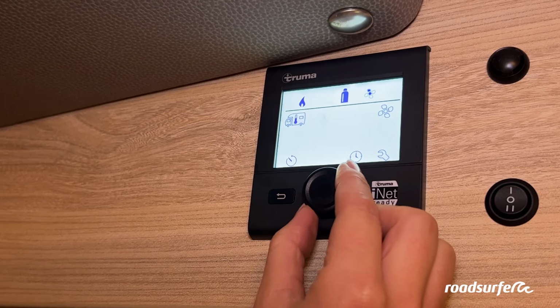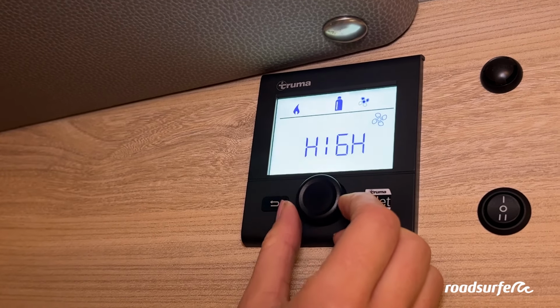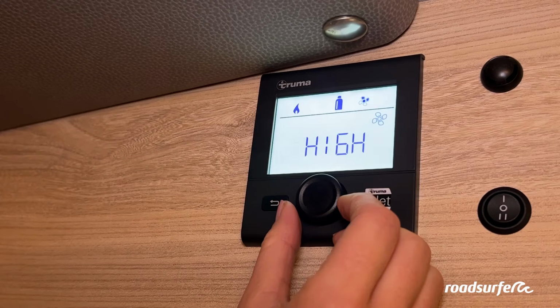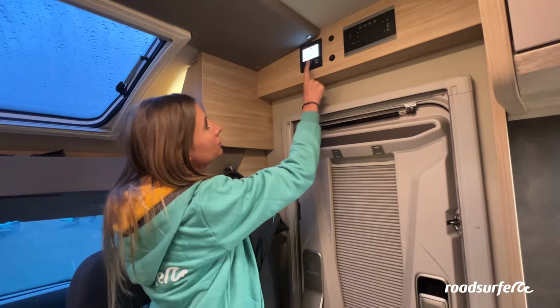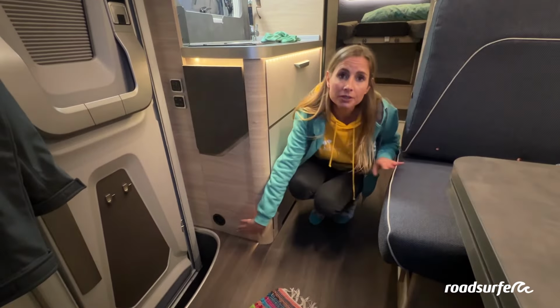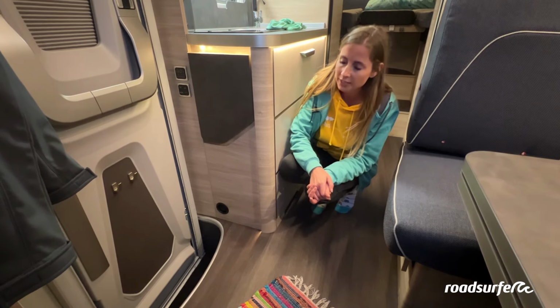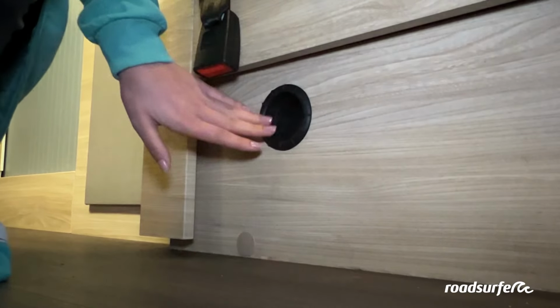By turning further, you can also see the ventilator. If you click on this, you can choose the level of the heater, high, when it should get warm quickly, but we can choose eco and then confirm it. These are the ventilation shafts from the parking heater so that warm air can come into the vehicle. Please do not put any luggage there so that the warm air can enter quickly.